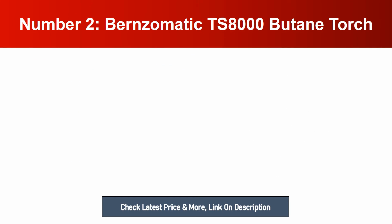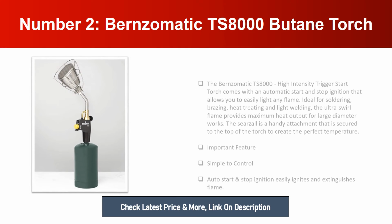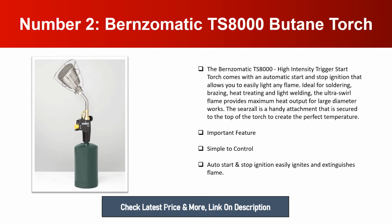Number 2, Bernzomatic TS8000 Butane Torch. The Bernzomatic TS8000 high-intensity trigger start torch comes with an automatic start and stop ignition that allows you to easily light any flame. Ideal for soldering, brazing, heat treating, and light welding, the ultraswirl flame provides maximum heat output for large diameter works. The Sirzol is a handy attachment that is secured to the top of the torch to create the perfect temperature. Important features: simple to control, auto start stop ignition easily ignites and extinguishes the flame.